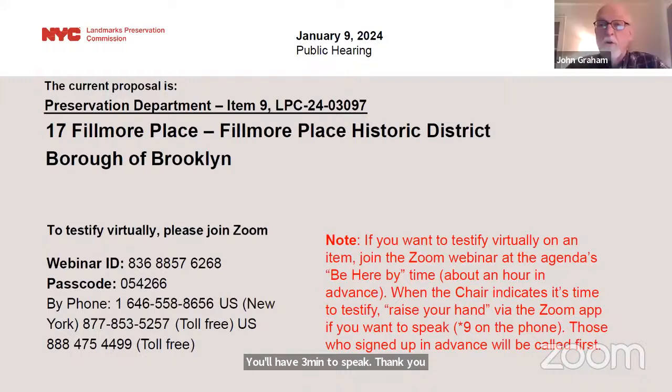Good afternoon, Commissioners. John Graham for the Victorian Society in New York. This proposal has nothing in its favor. The addition would rise to the full height of the historic building, preserving none of the original envelope and materials at the rear facade. The proposed rear facade design doesn't acknowledge that it's within an historic district, in fact, a tiny historic district and the only one in all of Williamsburg.